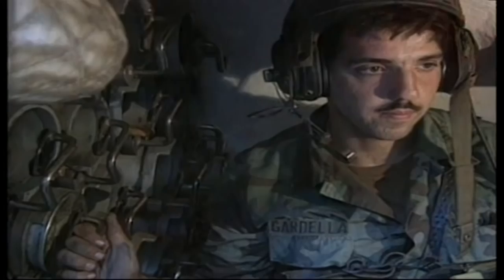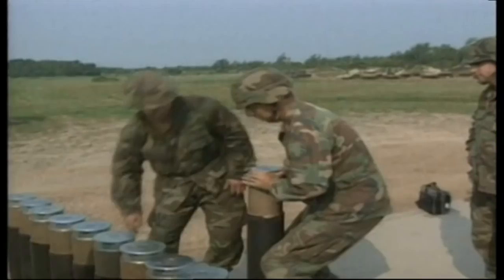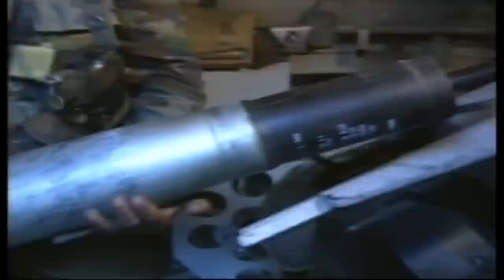The third tanker in the turret is the loader, responsible for loading the main gun. The loader must combine strength and agility. Each of these rounds of ammunition weighs over 50 pounds. They must carefully be loaded into the breech of the gun, even when the tank is bouncing and crashing across rough terrain.